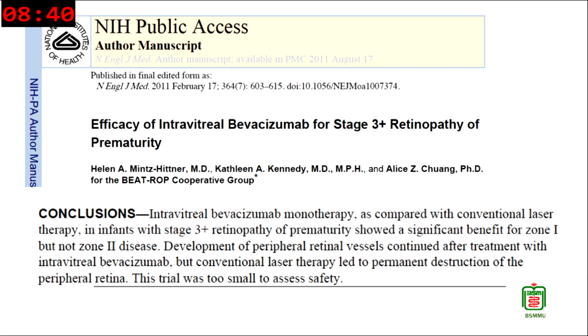This is the publication which helped us to go for injection anti-VEGF in our retina patients, the BEAT-ROP, which showed the pathway, and it told that intravitreal bevacizumab monotherapy as compared with conventional laser therapy in infants with a stage 3 plus retinopathy of prematurity showed a significant benefit for zone 1 but not zone 2 disease.